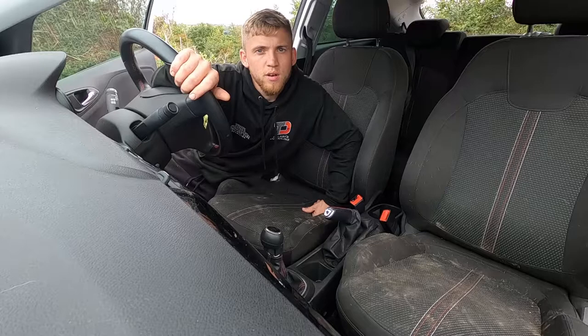So I normally just get the brush, spray onto the brush, and agitate all the dirt around, and you start to see that it's not 100% clear because there is dirt on there.